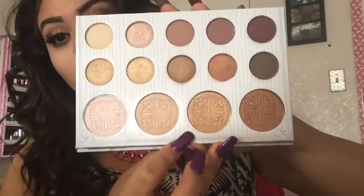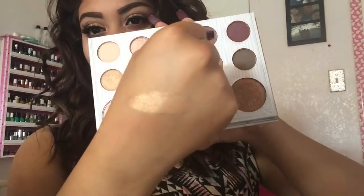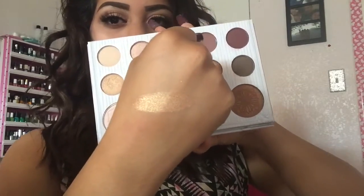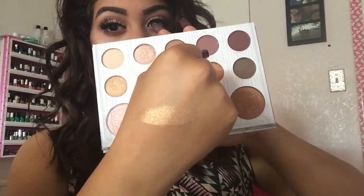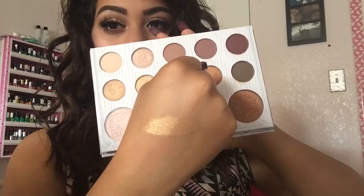Okay, and here we're going into the darker highlighters. This one right here is more of a goldy highlighter. For my skin tone, I think this is a little too dark to be a highlighter, so this can go maybe on top of your bronzer if you want to bronze up the face a little bit, just to look like you're glowing from within.